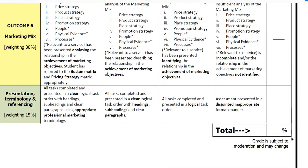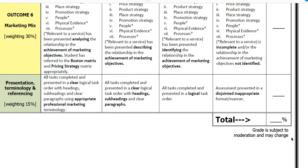15% of this assignment, guys, is around its presentation, the terminology you use, and its referencing. 15%. 15% is a gimme. Okay? So all tasks completed and presented in a clear, logical task order with headings, subheadings, and clear paragraphs using the appropriate professional marketing terminology.